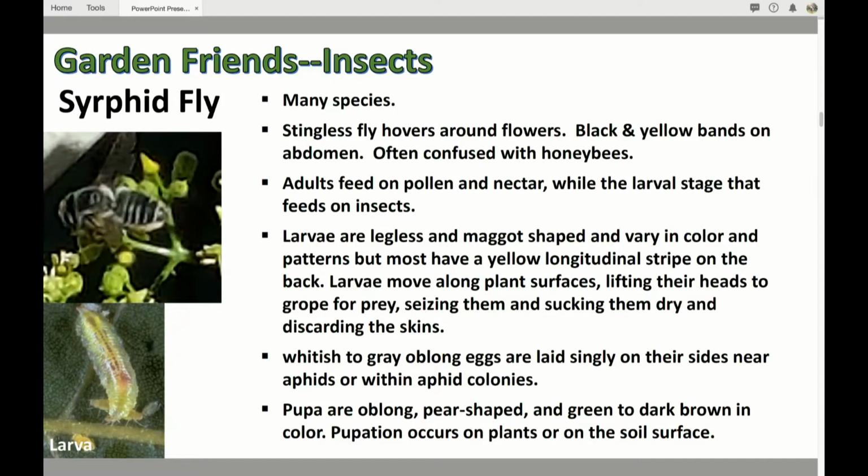On the bottom left is a syrphid fly larva. The larvae look a little maggoty, but they tend to be transparent. You can actually kind of see their internal organs. Both of these guys love to eat all those insects in your garden. So definitely encourage these little guys also.